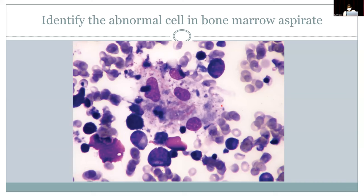All the erythrocytes, lymphocytes, and other hematopoietic precursors are within this phagocyte. So the abnormal cell is the hemophagocyte. If you are asked what is the condition associated with these cell types, the answer is HLH. So the specific answer is hemophagocytes. HLH is the underlying condition, but the cell is the hemophagocyte. For you to understand the question, identify the abnormal cell.